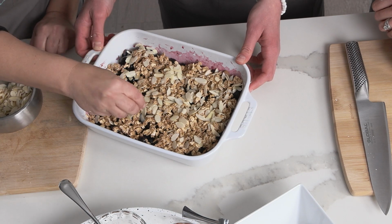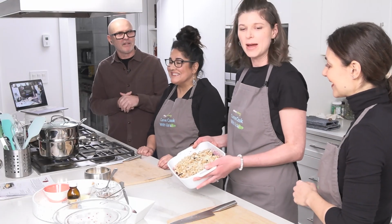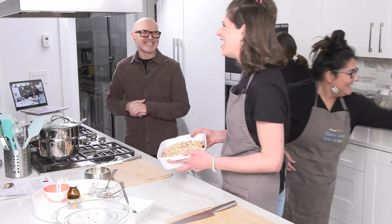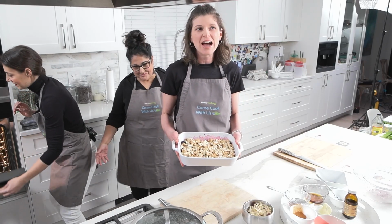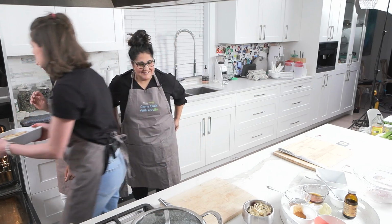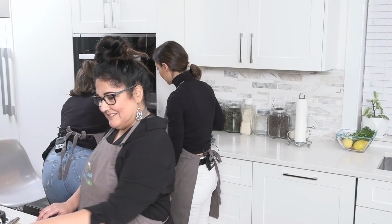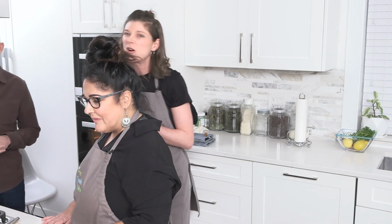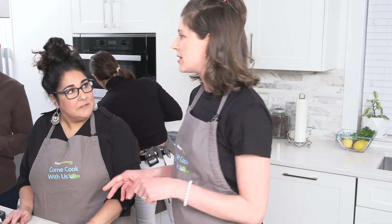Wow, so that's ready to go already? Yeah, so that took us, we had 3 hands in here. Or 6 hands in here. So we're gonna put this in the oven at 350. I'm just gonna put it in there. Yeah, perfect. And let that cook. We'll set the timer for about 25-ish minutes.